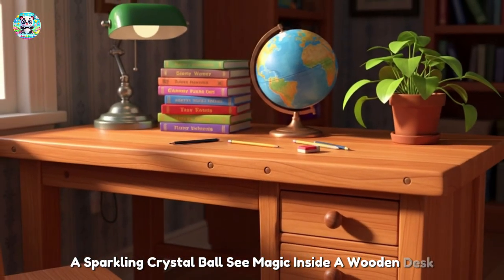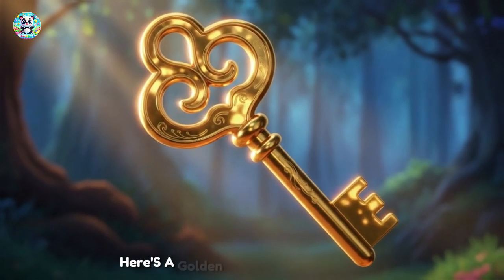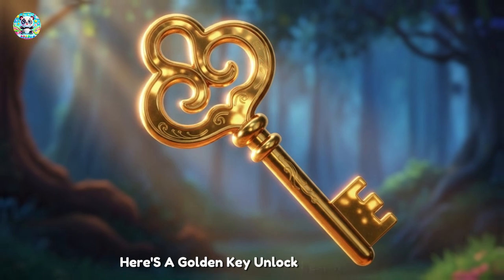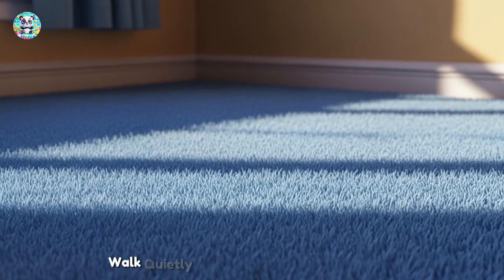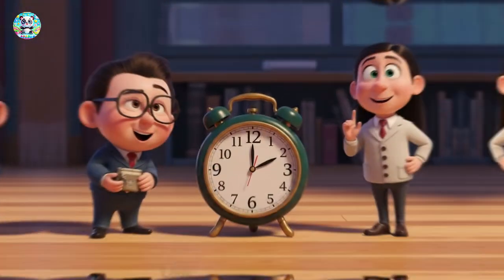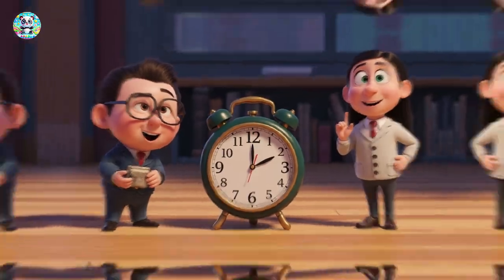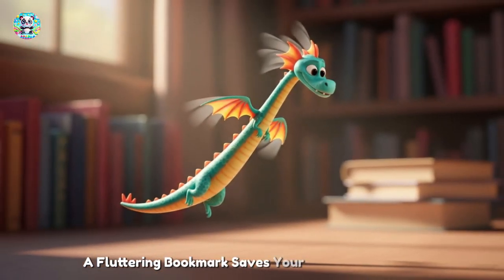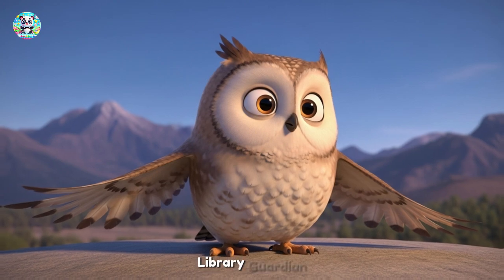A wooden desk where wizards write their spells. Here's a golden key. Unlocks secret doors. A soft carpet. Walk quietly so you don't wake the fairies. Look at the clock. Tick-tock. Time for story time. A fluttering bookmark saves your place in the book. And a friendly owl. Hoot-hoot, library guardian.